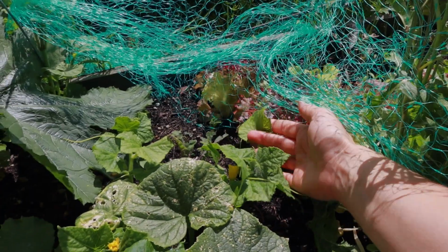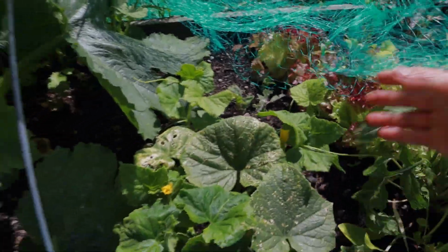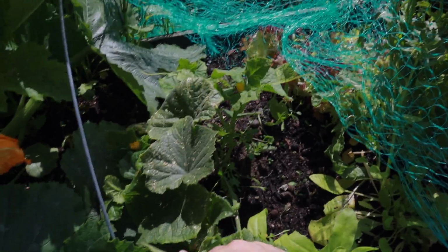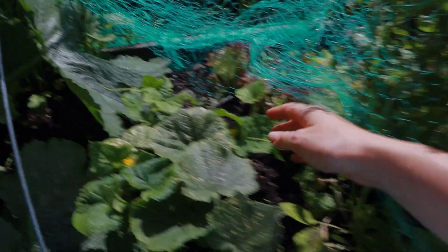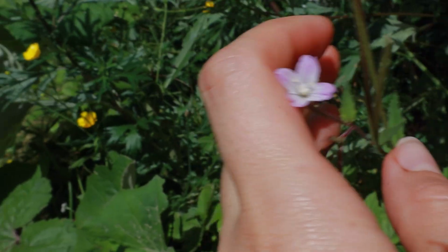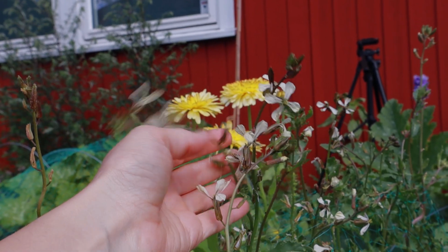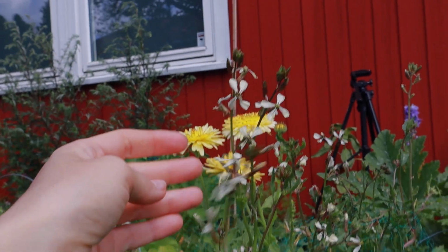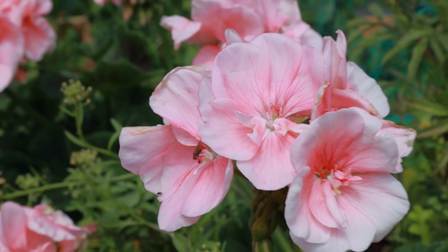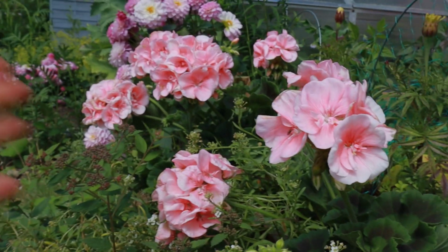Here, there is a new cucumber plant that sprouted just a few days ago. I did plant quite a few seeds, but only 1 plant came up, which I'm a little bit sad about, but then that's life. Here is another volunteer flower. These flowers, by the way, is rucola flower. So I don't mind it balding.